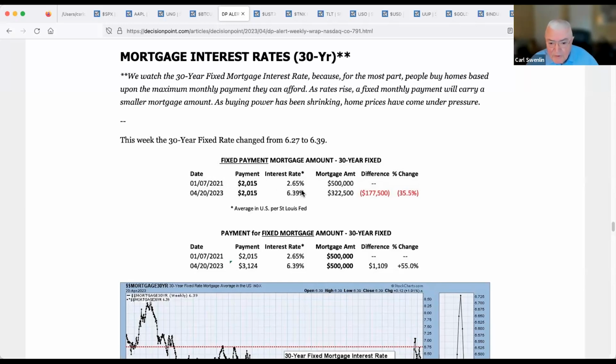at this point in time, the interest rate is now at 6.39, and this is the size of the mortgage, which is 35% less than it was in 2021. This mechanism here, it's incredible to me that the Fed could have screwed this up so badly, but they really have. We have another table here which shows if you want to maintain that, some people can afford a higher payment. So in order to get that $500,000 mortgage, it currently costs $3,124, which is 55% higher than it was in January of 2021.